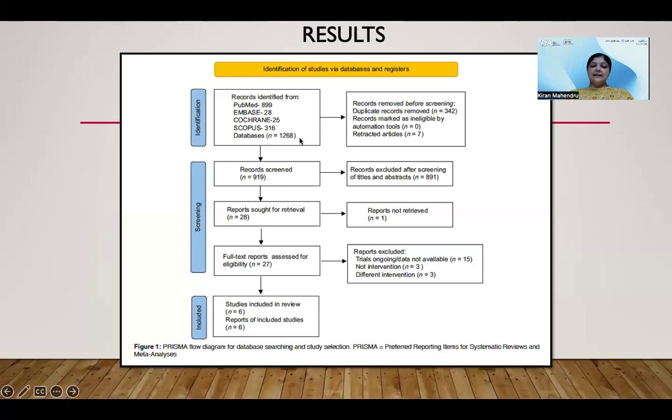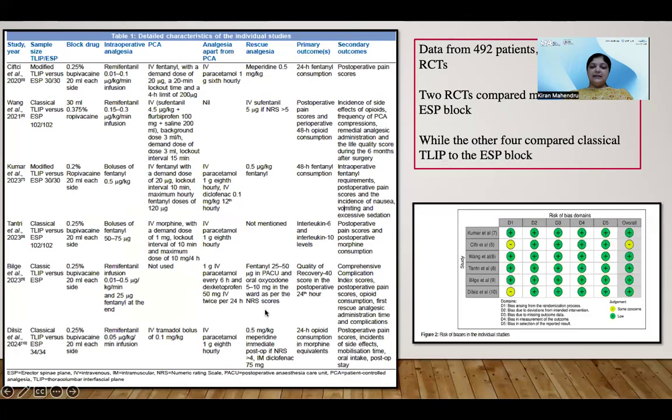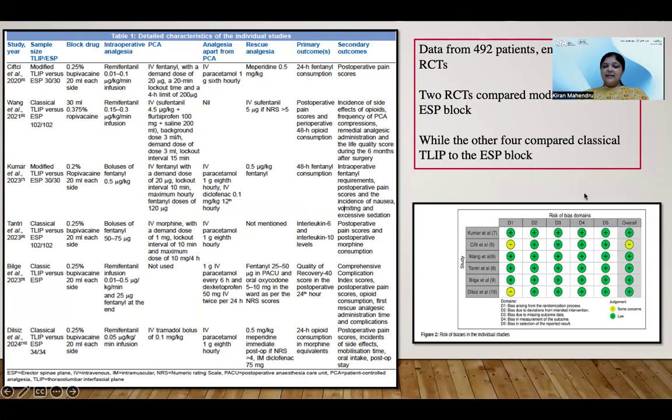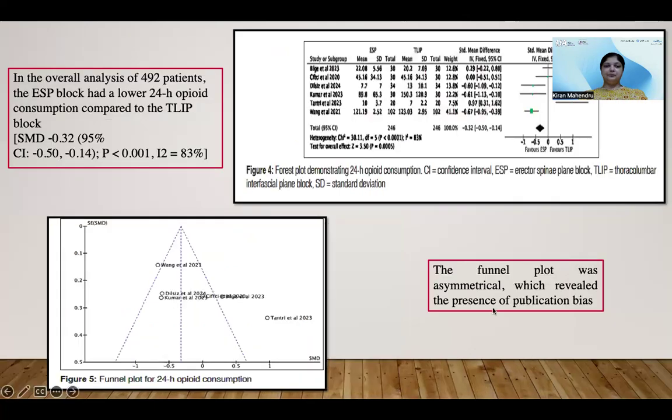A total of 1268 studies were explored, out of which 6 were included for the final analysis. These are the studies which were included. Data from 492 patients, which included 6 RCTs, were included. 2 of the RCTs compared the modified thoracolumbar interfascial plane block with the ESP block, whereas the other 4 compared the classical technique to the ESP block. This is the risk of bias assessment, in which 2 of the studies had bias arising from the randomization process.